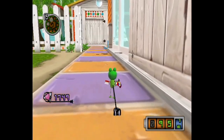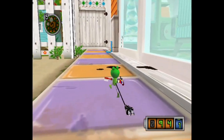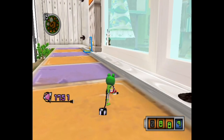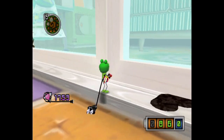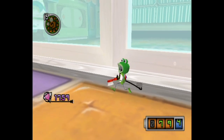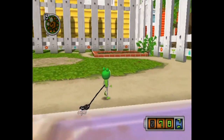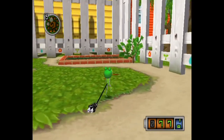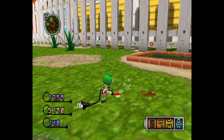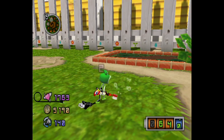Can I get these two in time? I don't know if I can. Yeah, I don't know if it's gonna let me get those tough stains out. These are only two, that's nice. Buzzer beater on these. Perfect. Anything else we can clean up? There's some oil. Oil takes quite a bit, so I don't know. Okay. There we go.